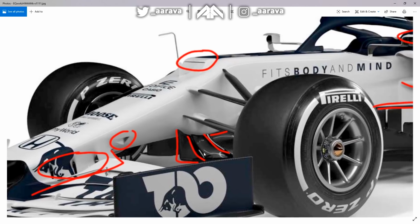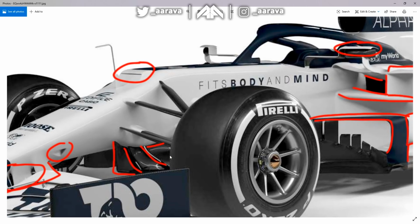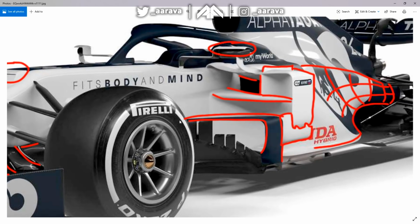Toro Rosso have also moved forward the turning vanes they've had underneath the suspension arms. To my mind, comparing pictures from the Abu Dhabi GP and Brazilian GP of last season, they looked to move these forward in a more aggressive manner, to maybe pick up the airflow a little bit earlier and then chuck it through to where they need it to go, the bargeboard area. Speaking of the bargeboard area, the boomerang wing over the top and the bargeboard itself look pretty similar, just a very slight evolution from what they had last season. I expect them to rock up to preseason testing with something different.